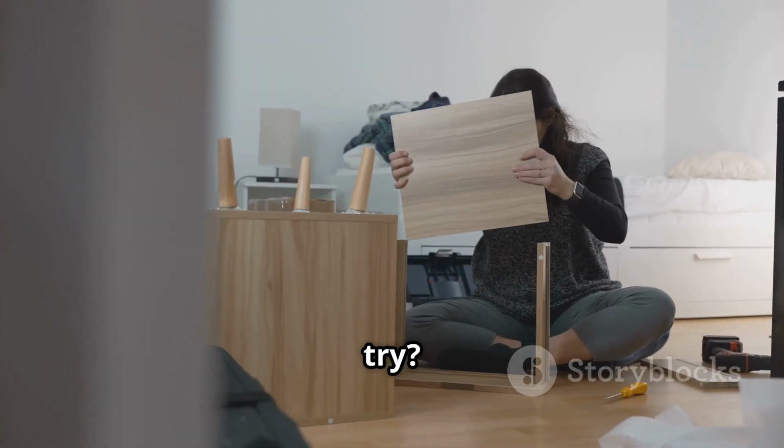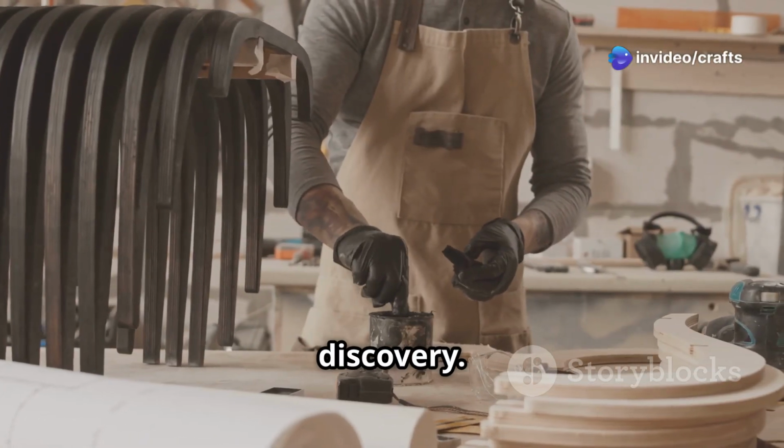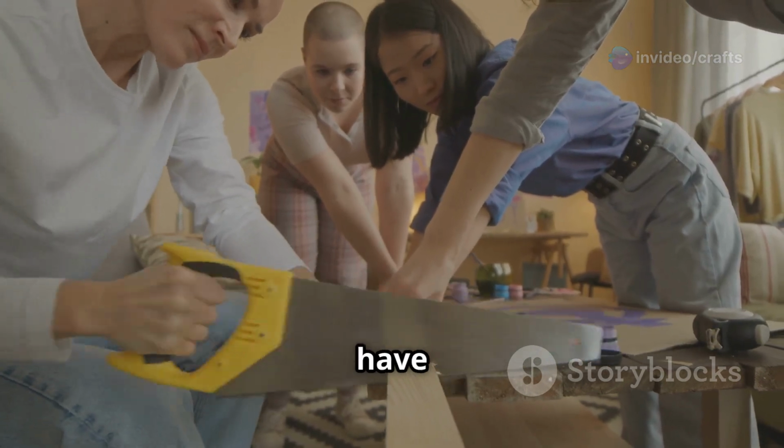So why not give it a try? You might be surprised at what you can create. Upcycling is a journey of discovery. Embrace the process, experiment with different techniques, and most importantly, have fun.